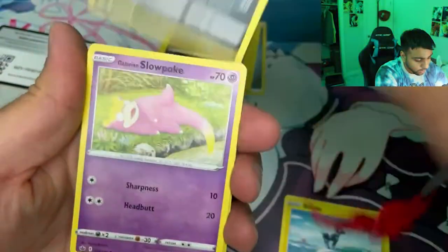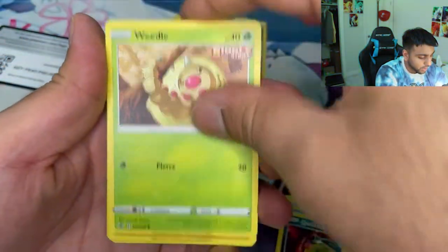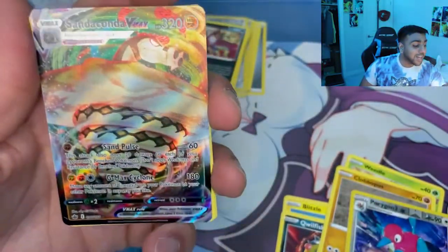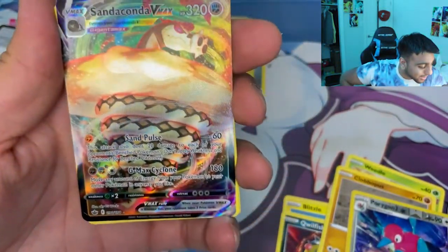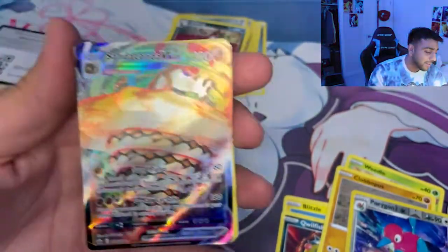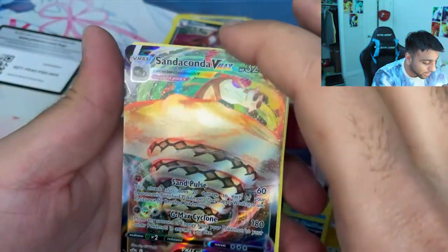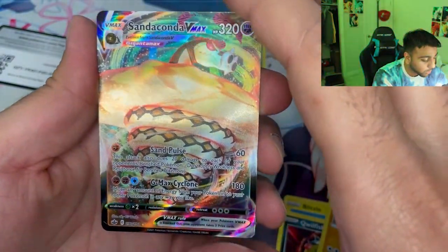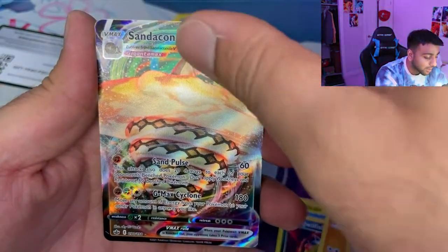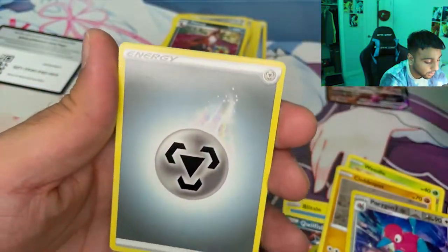Blitzle, Quilfish, Galarian Slowpoke, a Weedle, Klefki, Porygon, and yo, let's go! We got a Sandaconda VMAX! Let's go! We got something, yo. The EB Games pack? Yeah, let's go. Let's go, EB Games. You came through for us. A VMAX full art Sandaconda. Let's go. I forgot to get my sleeves, but that is insane.